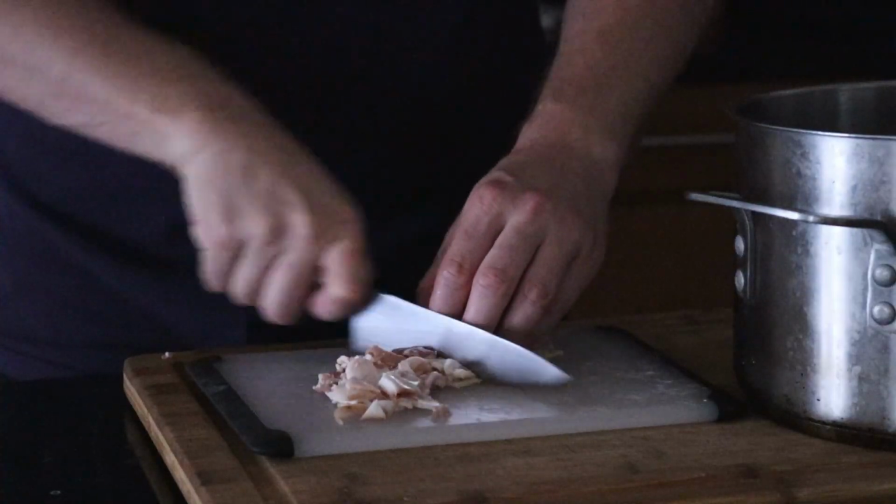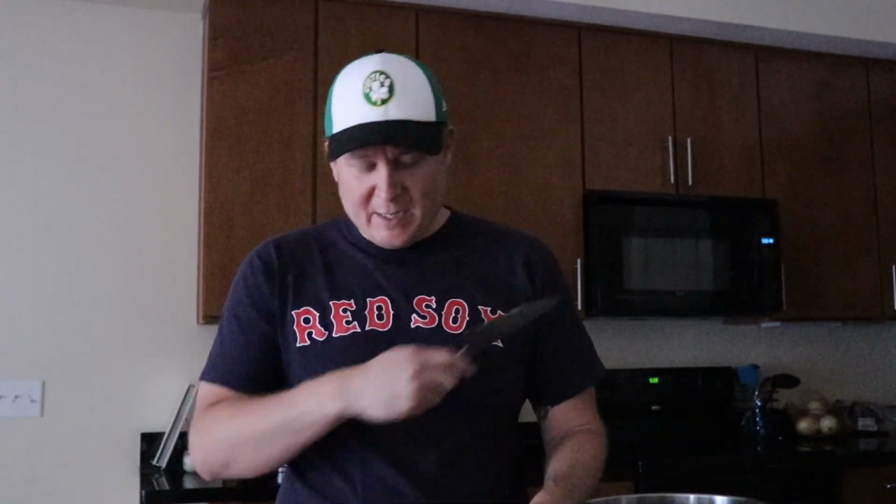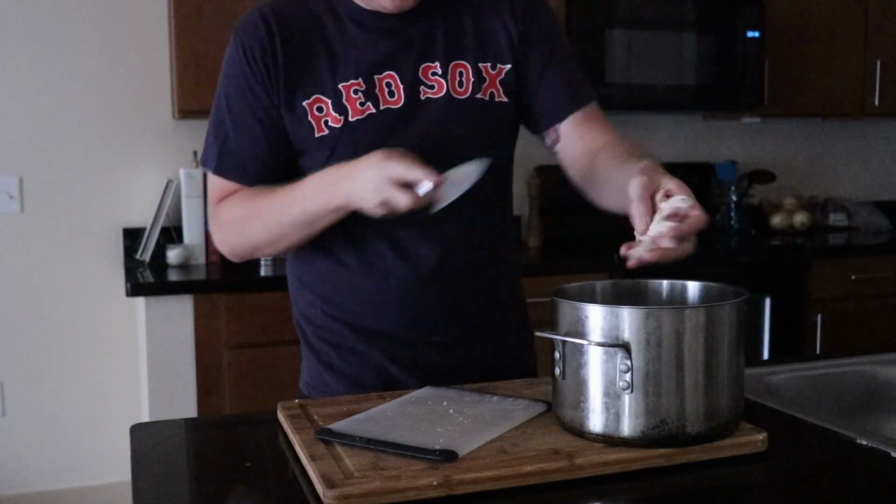Go ahead and get yourself a big pot. And then chop up, I got 2 strips of bacon here. Chop them up into nice big chunks. I got local bacon. I got this from Gloucester. Maybe it was from Marblehead, Saugus, I'm not sure. It was right by the Dunkins there, but get good local bacon. You could also use salt pork. But throw that in there.